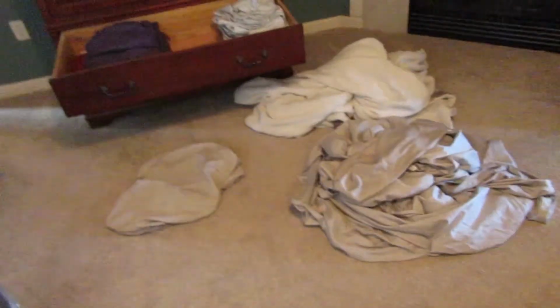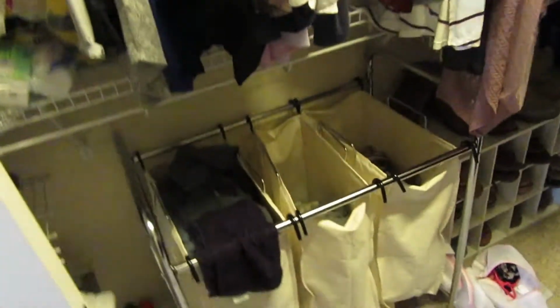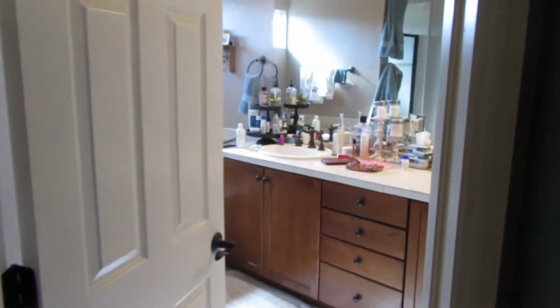I'm going to run all of these in the washing machine today. I'm also gonna do laundry, which is, as you can see, pretty full. I need to do laundry. Some Saturdays I will clean the bathroom. It doesn't really need to be cleaned this week though.